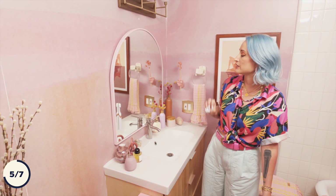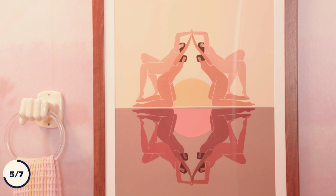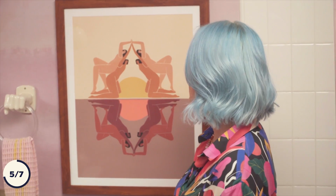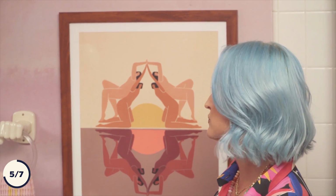I put in this arch mirror here. And this piece here is by Laura Berger. She's such a talented artist. I first discovered her in Palm Springs at the Ace Hotel. She did a mural there and I fell in love with her work, so I looked her up and I was able to get this limited edition print from her a few years ago. It's still one of my absolute favorites.